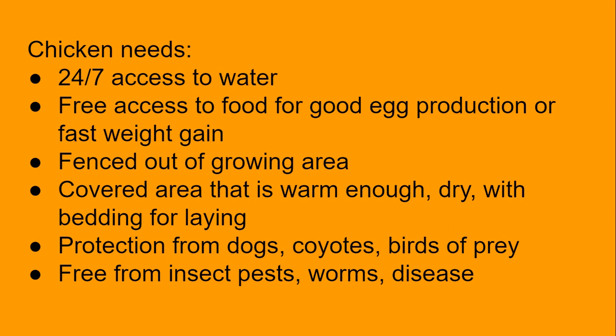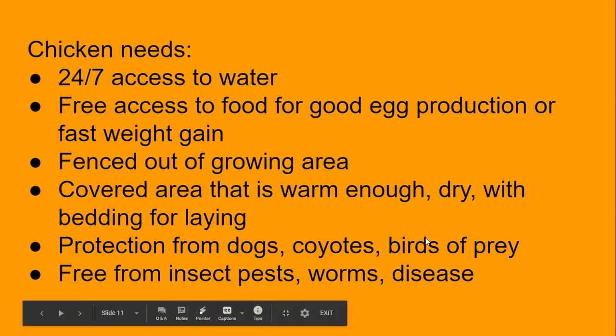They need protection from dogs, coyotes, and birds of prey. Around here, we have eagles and hawks, and you'll see people put netting over their chicken pens. So not just the coop, but the pen area where the chickens range. Birds of prey can fly down and just scoop up the chickens, no problem. They are sitting chickens for the birds of prey.